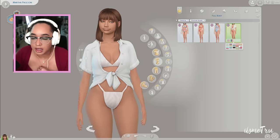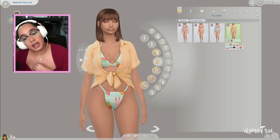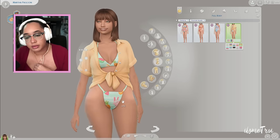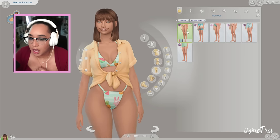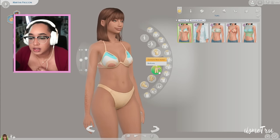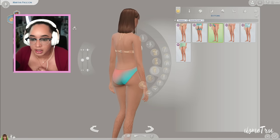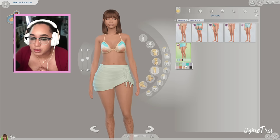Wait a minute, I lied. This is actually... That's pretty. I love that she... Girl, we love the bikini line. The top. Okay, here are the bottoms. Which, if you grab a top, I'm going to see... Yeah, these actually kind of match. You got some shorts, if you want a shorts moment. And then we got this nice... Oh, this cover-up is pretty.